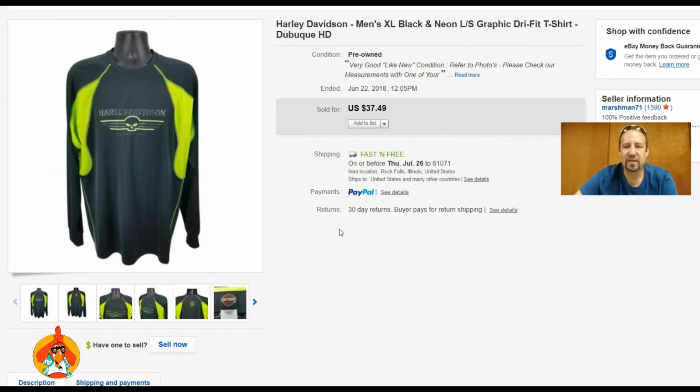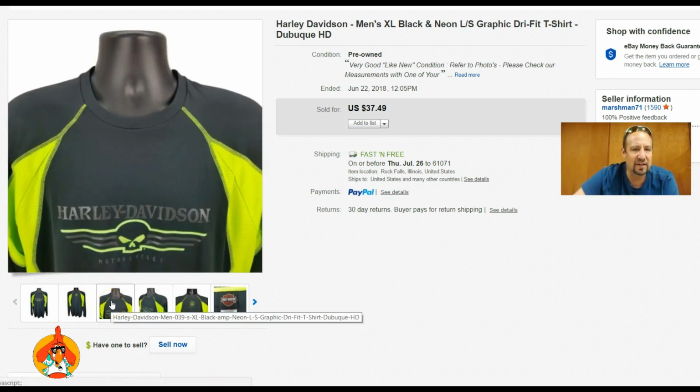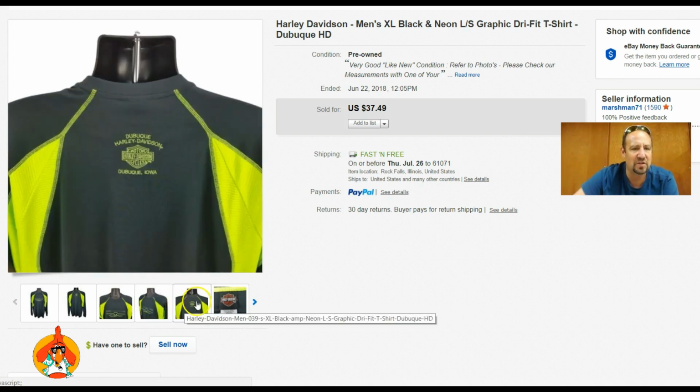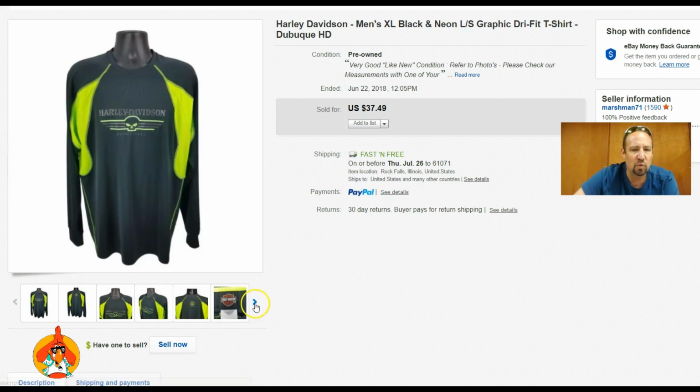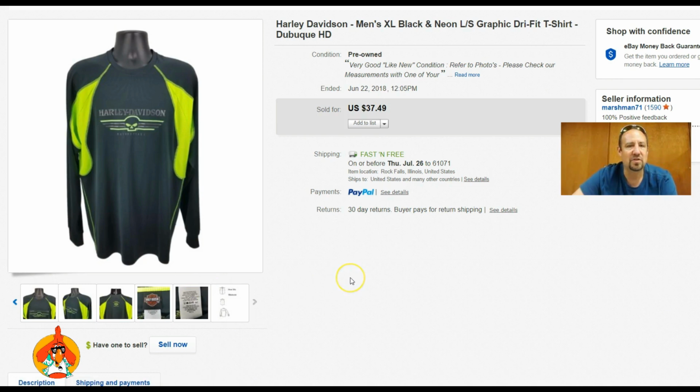Okay, like I said, I like picking up Harley stuff, but I like finding unique stuff because that's the stuff that sells. Everybody's got a closet full of black Harley tees. This one here is actually dry fit, and I think I featured this in a haul video I did a while ago. I got $37.49 for that. Really awesome shirt. It's got that neon on it. It's long sleeve, but it's a long sleeve dry fit. It's all 100% polyester. Just a really cool shirt.